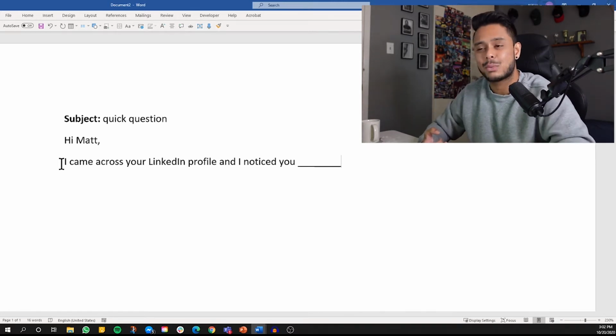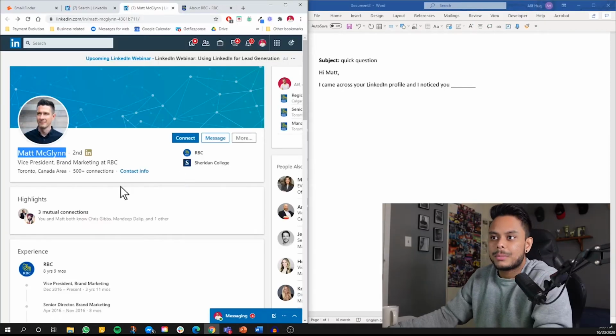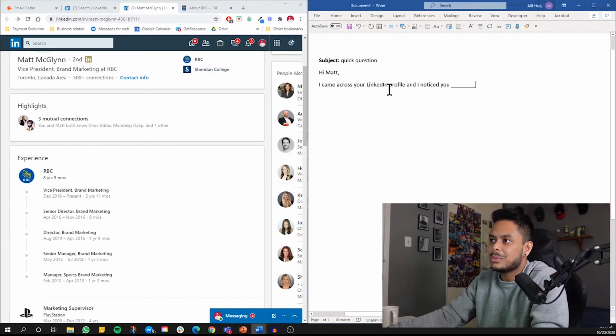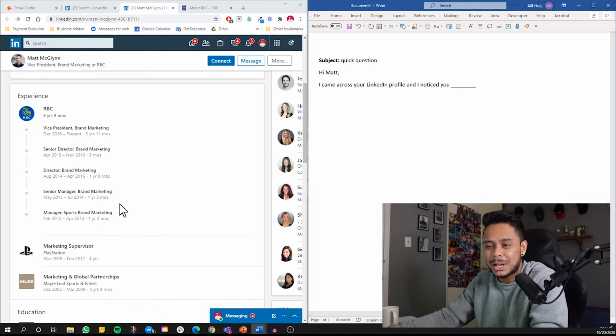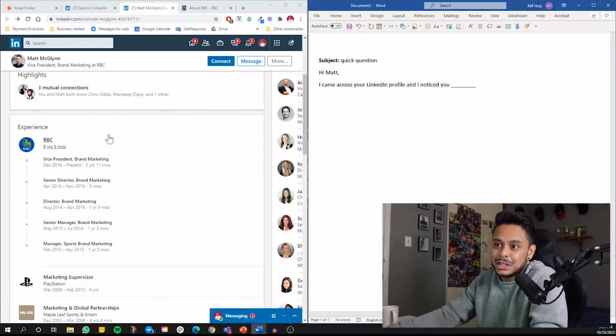So in this case, when I'm reaching out to Matt, let me do a bit of research before I send this out. So here I'm on Matt's profile on the left and my email on the right, and we need to make sure that when we're sending off this email, it's a very tailored message and not a generic copy paste. So we need to mention something very specific about him that's unique to him. So in this case, this is kind of cool. Wow. So he was the Maple Leafs Marketing Global Partnerships. He was the marketing supervisor at PlayStation. And then he got into RBC. Like, this is pretty cool.